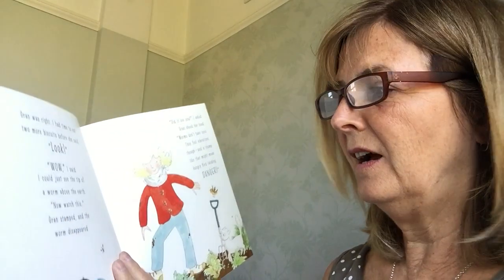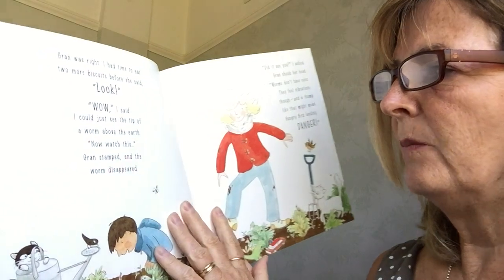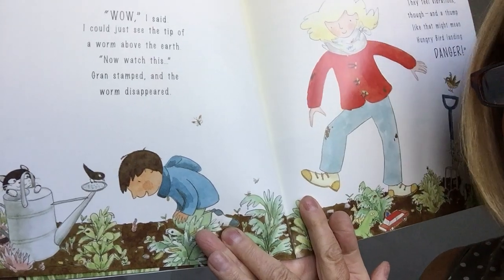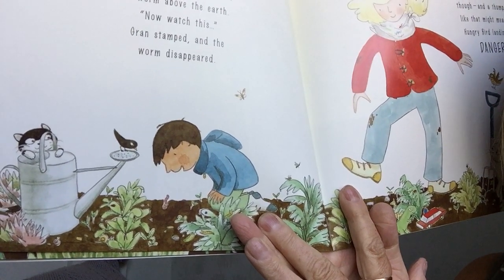Gran was right. I had time to eat 2 more biscuits before she said, Look! Wow, I said. I could just see the tip of a worm above the earth. Now watch this. Gran stamped and the worm disappeared. Can you see the little boy? He's just saying hello to the worm who's just peeped his head out.